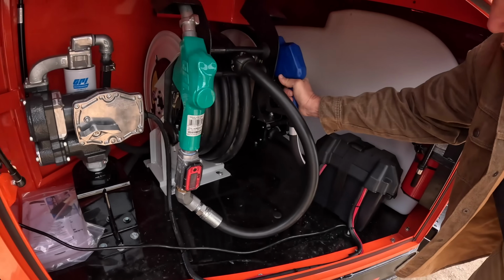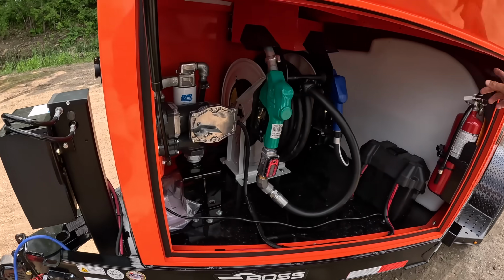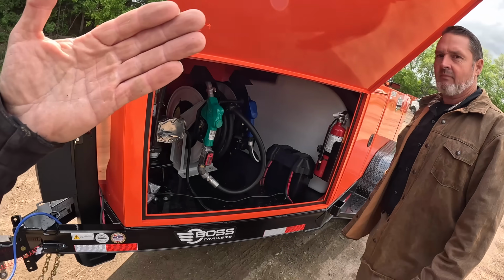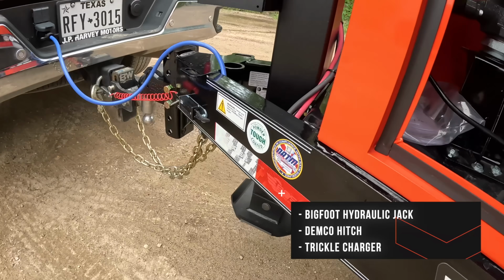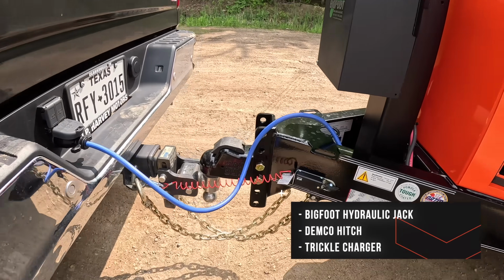Now you've got a battery here. What is that powering? That's powering all of your electrical, the pump, the DEF system, the starter on the back. Okay. Which we'll get to in a minute there. And lights and your jack. And the jack. So this one has a hydraulic jack, so you don't have to bust your tail, and a Demco hitch.